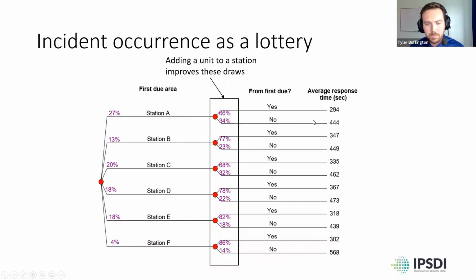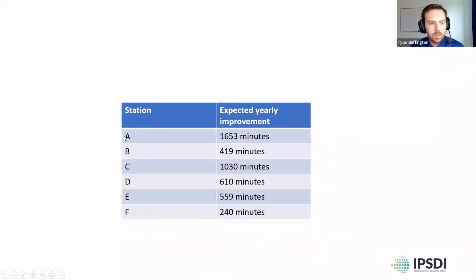total response time over the span of a year, by just modifying these probabilities based on what we learned from the data. So the end result of this model might be something like this, where we say, okay, if we added an extra unit to station A, then in that region, more of the responses would come from the first due station. And so then we have an estimated yearly improvement. This is the total number of minutes in response time that would be reduced based on the fact that more responses would come from the first due station. And you can simulate this for each of the stations.